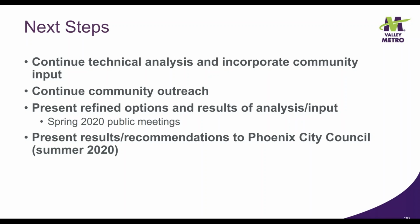The team will continue technical analysis and community engagement and will present the results and seek additional input in the next few months, including another round of public meetings. Results and recommendations from the study will be presented to Phoenix City Council this summer.